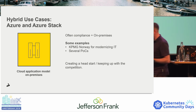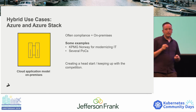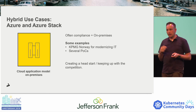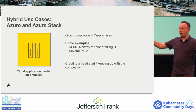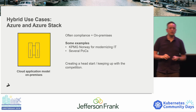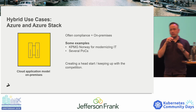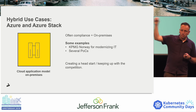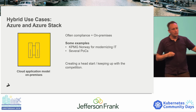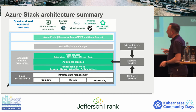One small thing, Norway and Sweden are opening, Norway is coming soon, their own regions in public Azure. So people say, oh, it will kill the business for Azure Stack. I don't think so, because it's a unified way of using this cloud. The way you work in public Azure is the same way you work on an Azure Stack. And that's, I think, also very powerful.